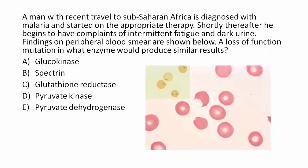This is another example of a typical question that they might give you. You have a man with recent travel to sub-Saharan Africa who's diagnosed with malaria and started on appropriate therapy. Shortly thereafter, he begins to have complaints of intermittent fatigue and dark urine. Findings on peripheral blood smear are shown below. A loss of function mutation in what enzyme would produce similar results? Before we even go back to our question, we can look at the peripheral blood smear that they give us and see our friends Heinz bodies and bite cells. But let's go back to the question just to confirm what we're talking about.